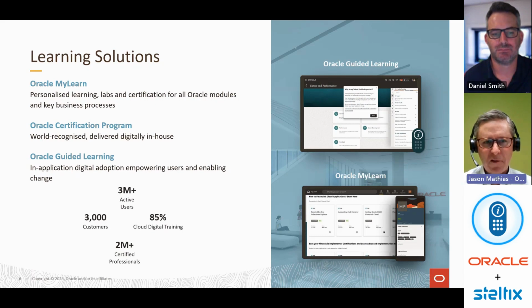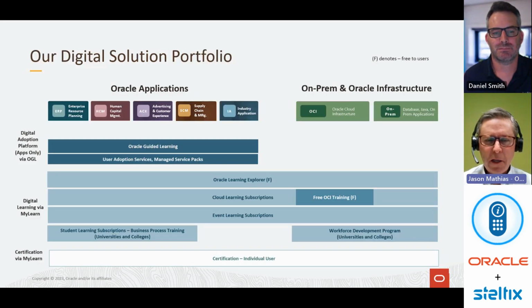We've got over 3,000 customers using them, and we also provide certification programs as well, and again, over 2 million certified people around the world. So just onto the next bit, these two solutions fit right across the spectrum of where you are in terms of your life cycle with Oracle products, and on any Oracle products as well.